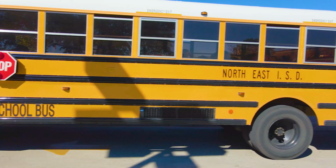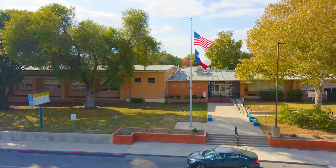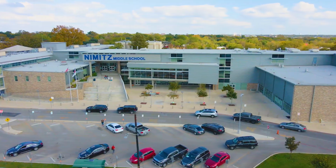And as for the school systems here, you're located in the highly ranked Northeast Independent School District. Schools in this neighborhood are generally zoned for Ridgeview Elementary, Nimitz Middle School, Lee High School. Rest assured that your kids will have the benefit of amazing schools with actively involved teachers and parents.